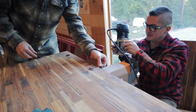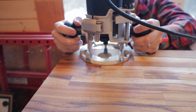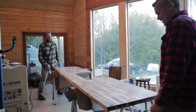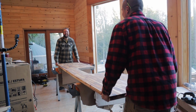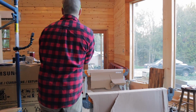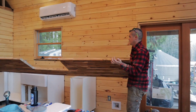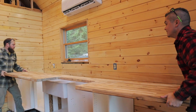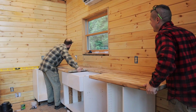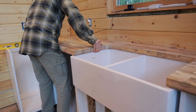Think that'll work. I think that's our guy. Dry fit number 3 of 7. I feel like we're gonna do it. I mean, I'm not doing much. It's getting lighter, every little bit of wood you take off of it. Watch your fingers.